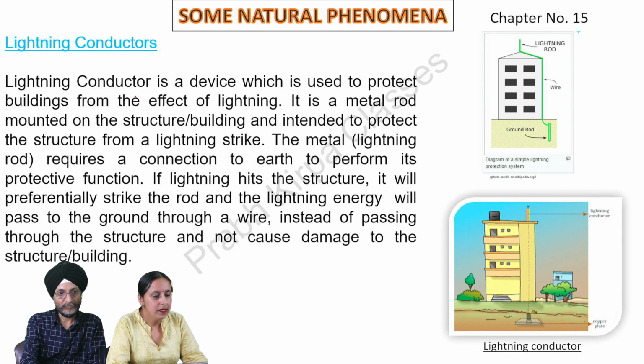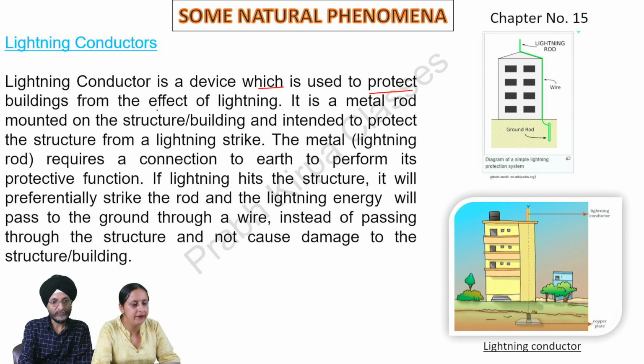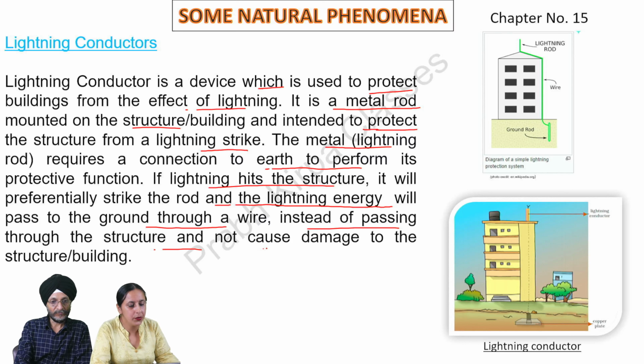Lightning conductors. A lightning conductor is a device which is used to protect buildings from the effect of lightning. It is a metal rod mounted on the structure or building and intended to protect the structure from a lightning strike. The metal lightning rod requires a connection to earth to perform its protective function. If lightning hits the structure, it will preferentially strike the rod and the lightning energy will pass to the ground through a wire instead of passing through the structure, and not cause damage to the structure or building.